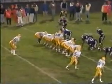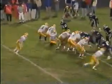2 wide outs and 2 tight ends for Carmel. Lone setback, and Walters will throw. Looking downfield, he's got a man wide open. Touchdown, Bobby Stevens.